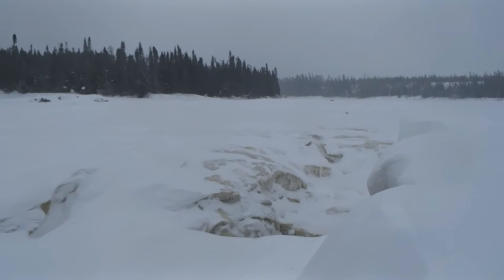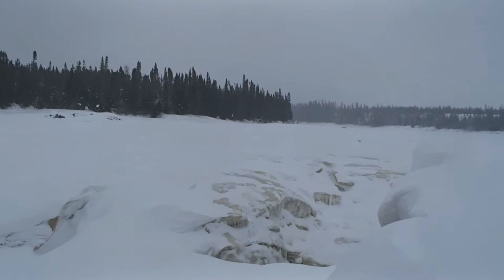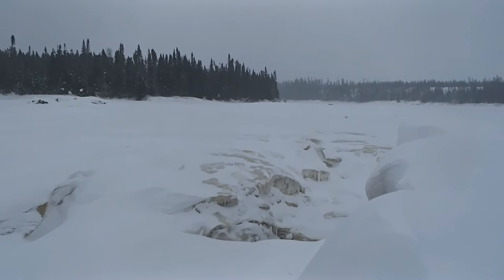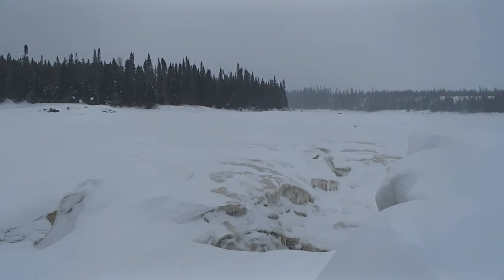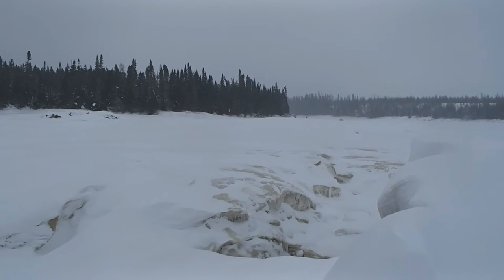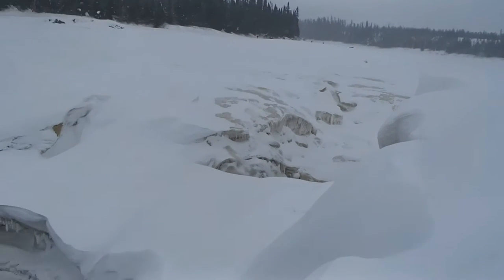Here we are, Big Falls on the Pontax River. I've come around to the left bank to scout the route through, and it looks like this is going to be a good way to go. You can just see the rest of the group there on the right bank, and they're moving back to the toboggans now.